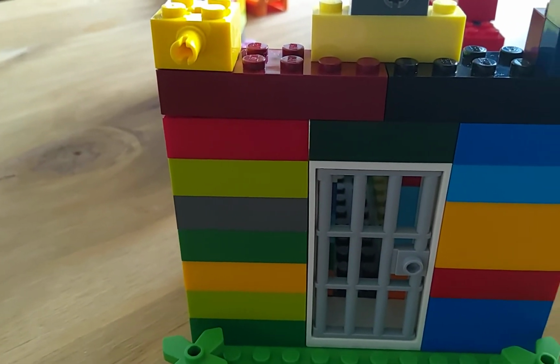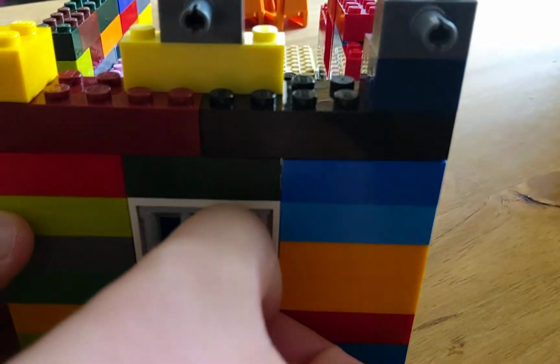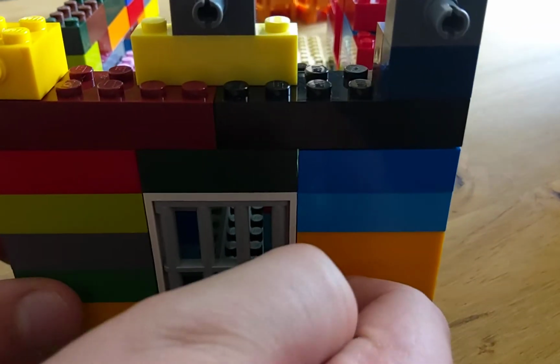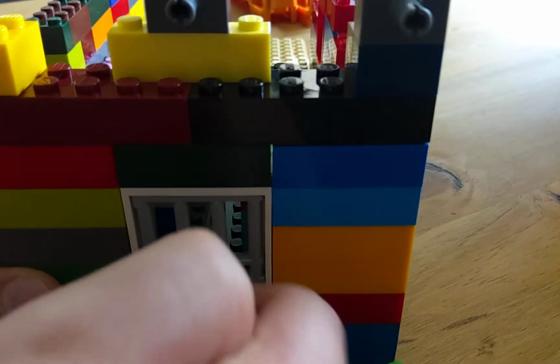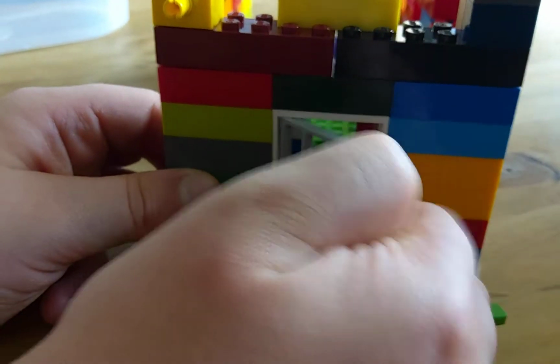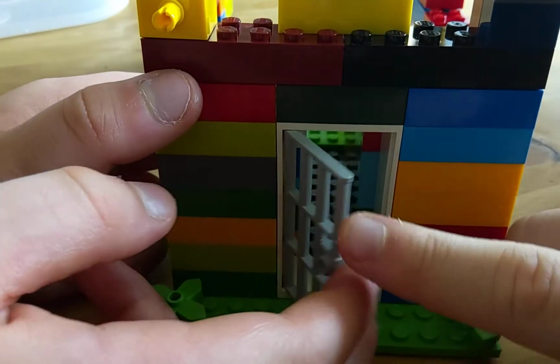So here we've made a Lego house. We haven't finished it, but it's really awesome. So Coops, if you would like to talk about it, you can do it now. So we have this little door that cannot open properly. Well, we have the front of the base. We have this little door that leads into the hallway into the house.